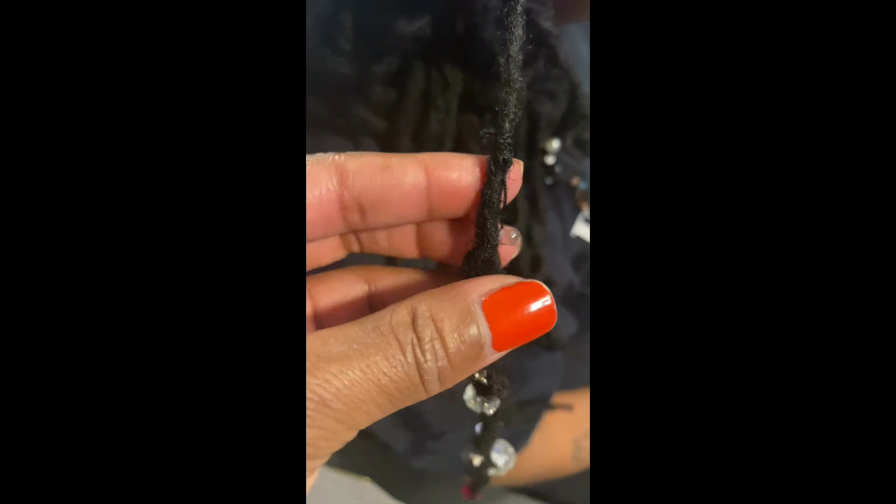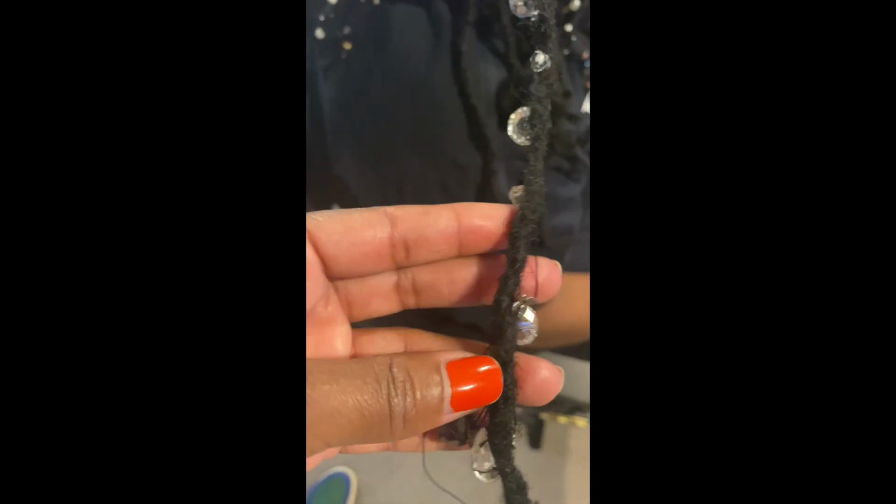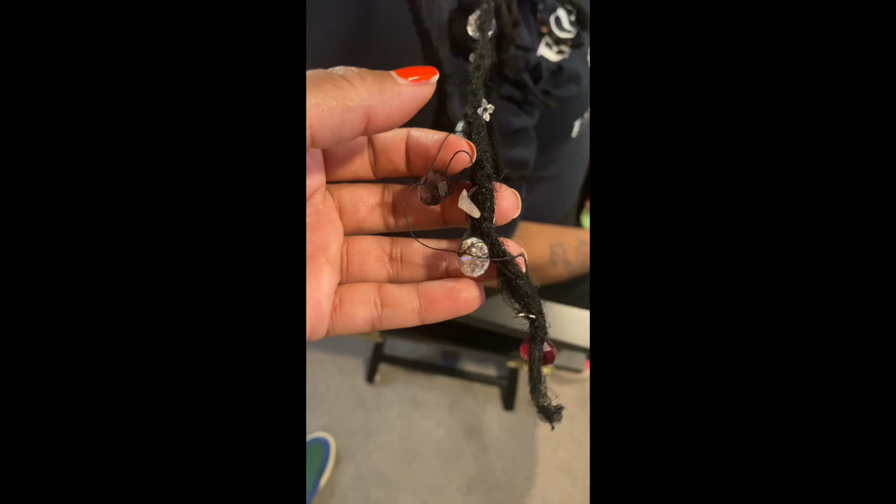So I start every single appointment with a consultation, and when arriving for this appointment, I was so disheartened to see that somebody did this to my client's hair. Now, this is my first time visiting her. This is her first time getting real hair sprinkles, but her stylist, who is not certified, put these adornments in her hair.